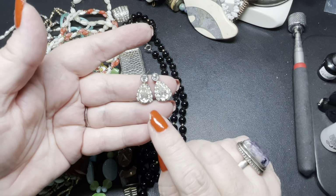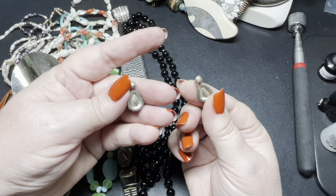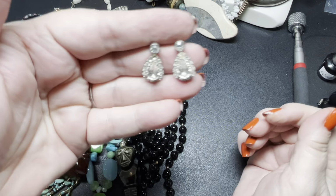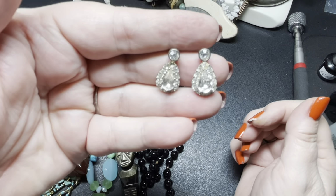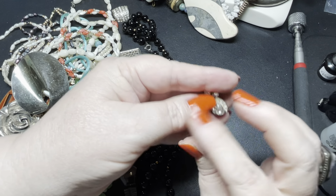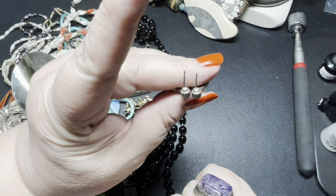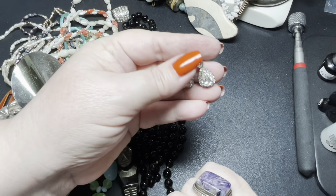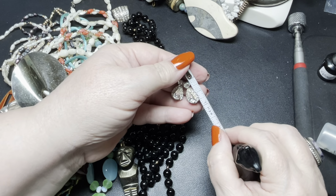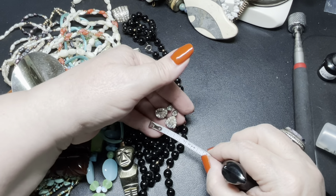So, they are silver tone with rhinestones. Teardrop, that teardrop is a beauty. Has a surround, and then the center, they are stud earrings, or pierce earrings, I should say. They are 3/4 of an inch by 1/2 inch.